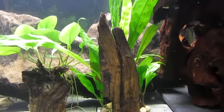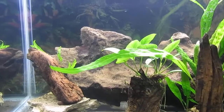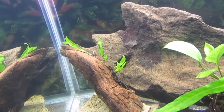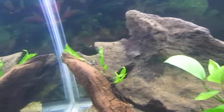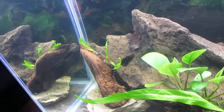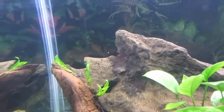and this is the Java fern that I purchased several months ago, and it is thriving, and so is the Anubias. And that is the Java fern that I took from this plant and mounted to this piece of driftwood with super glue gel, which I don't plan to do again because it does look white under the water if you look very closely.